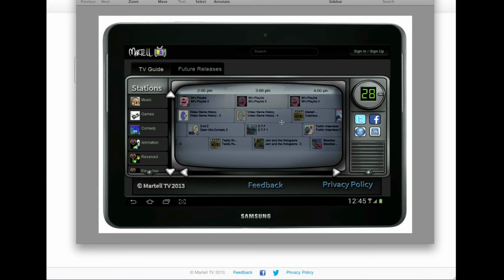Anybody can use this. You don't have to be a Generation C cord cutter to understand how to use this. My grandmother could use this application to watch television content online, and it would be intuitive and easy, and that's what we're trying to do.